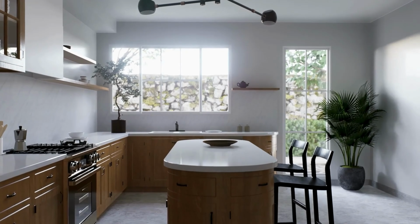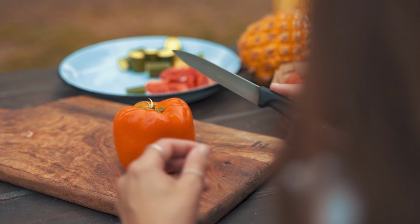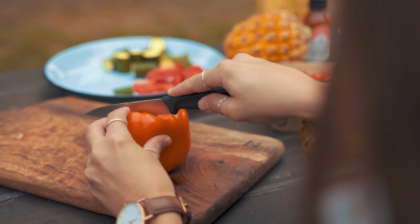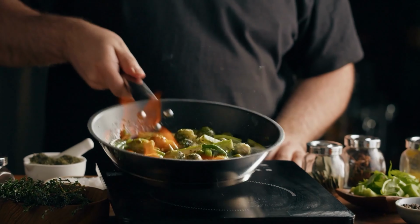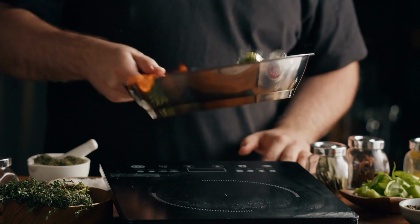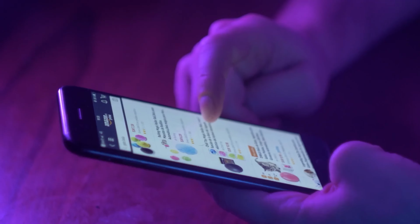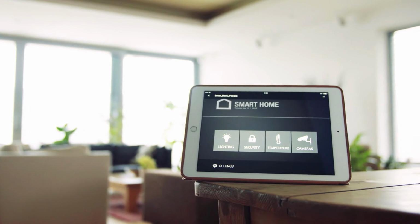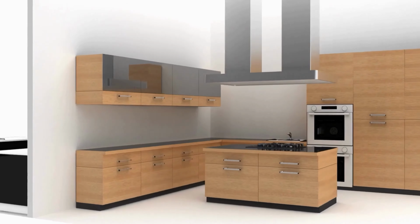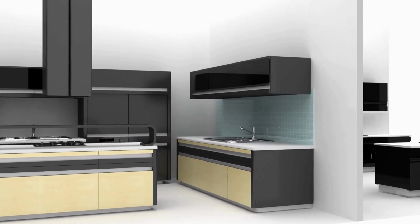The kitchen is the heart of the home, where culinary creativity comes to life, but cooking can often feel like a daunting task without the right tools. Whether you're an experienced chef or a beginner in the kitchen, having the right kitchen essentials can make a significant difference. With the rise of online shopping, Amazon has become a go-to platform for discovering innovative and practical kitchen gadgets that simplify cooking. Here, we've rounded up 20 Amazon kitchen essentials that will elevate your cooking experience and help you prepare meals with ease.